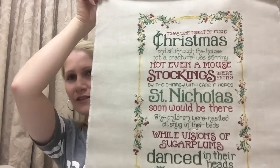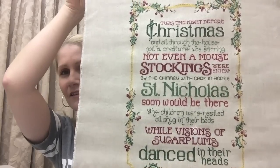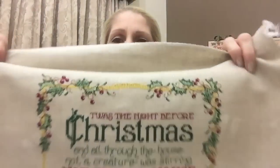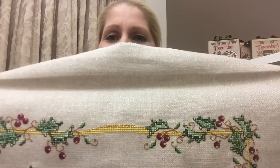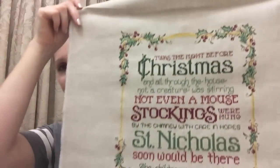And there is the finish there. So I'm really happy with how that turned out. As you can see, the border colours were changed. And I ended up choosing 3821 for the inner border and PB01 for the outer border. And I only did one strand of the PB01 because I didn't want it to be too sparkly, because if you can see there, the material itself is already sparkly. And I think the one strand is perfect. It just blends in so well.